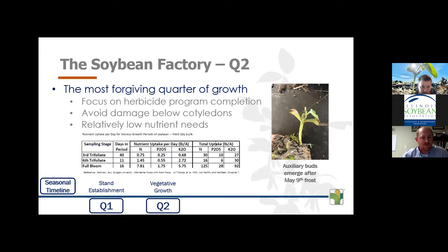I mean, think about what we do to soybeans when they're just in vegetative. We burn them with Cobra. We roll them with rollers. There's a relatively low need for a lot of nutrition. And as long as you don't kill them below the cotyledons, and that's what that picture depicts, you're going to get these auxiliary buds to break out every time. And so get your herbicide programs done during the second quarter of growth before you start bloom.